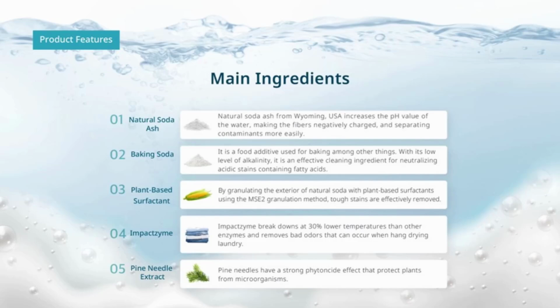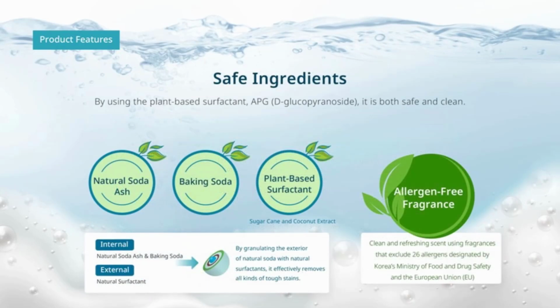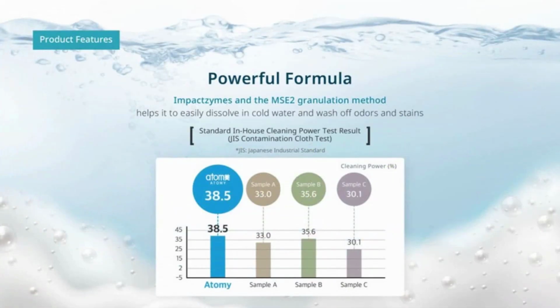This Atomy detergent uses safe ingredients. On the internal, you have natural soda ash and baking soda, and on the external, you have natural plant-based surfactant, which is sugarcane and coconut extract. This helps to effectively remove all kinds of tough stains. It has a powerful formula.